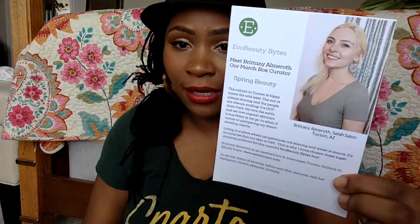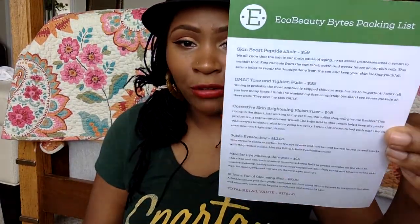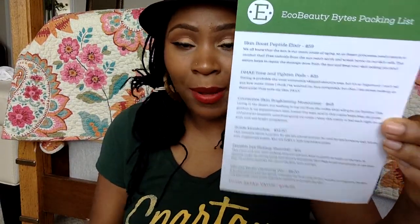It came with the cards. So the first card we have is the curator of the March box, and her name is Brittany Almaroth, and she's the owner of the Selah Salon in Tucson, Arizona. If you're in Tucson, Arizona, you might want to check out her salon. But on the back, we have all of the products that she curated and chose for the box.